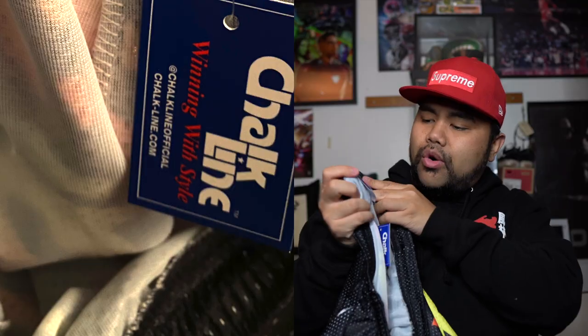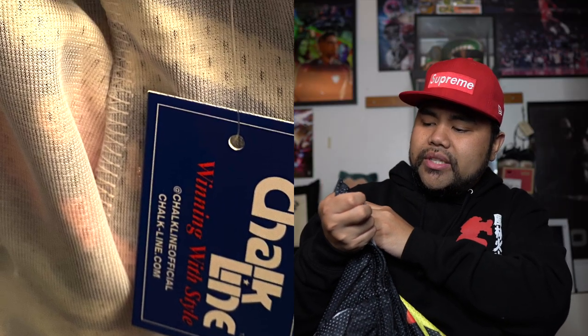Looking inside of the shorts, you have the Chalkline tag right there. It says winning with style, Capcom license for use by Chalkline Apparel LLC, made in China. Then you have the XL size right there.